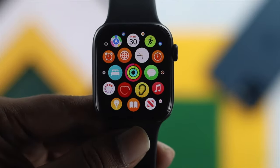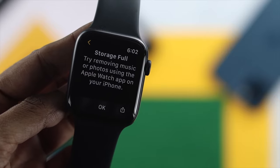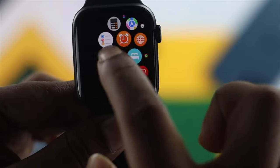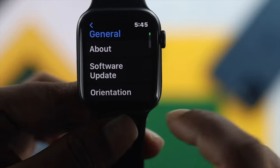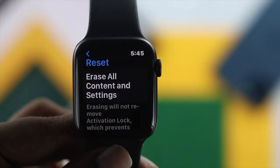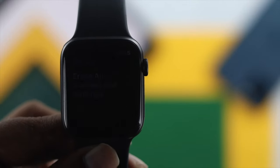If you have done all of this process, but you are still having a problem with your storage, at this point all you want to do is open up your settings and scroll down to General. Once again, scroll down to Reset and go ahead and tap in there. Now all you want to do is choose Erase All Content and Settings.